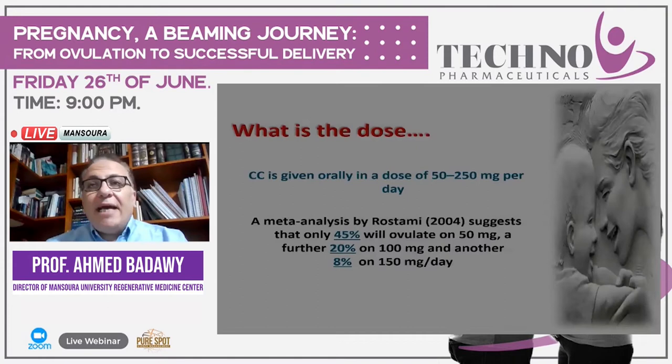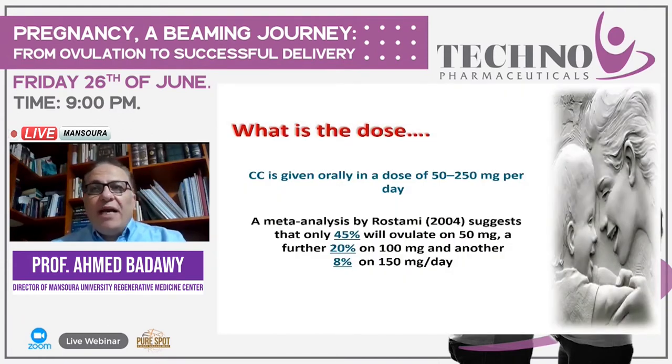The second thing is which dose you are going to use. You know that according to the monograph of clomiphene citrate, you can use it between 1 to 5 tablets a day, from 50 to 250 milligrams per day. But the studies tell you that if the patient is going to be ovulating, 45% of the patients ovulating will ovulate on 50 milligrams. When you increase another 50 milligrams, another 20% are going to ovulate. Increasing one more tablet is going to increase 8%, and no more ovulation will occur on higher doses. Therefore, the maximum dose we are allowed to use in most parts of the world now is 150 milligrams. And I've never ever given a patient more than two tablets a day.